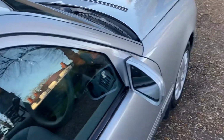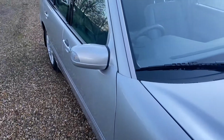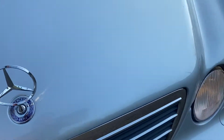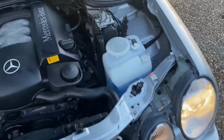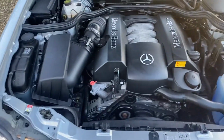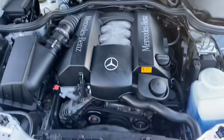No significant defects, scratches, dents, chips anywhere on this vehicle. Very, very clean. Under the bonnet, we've not lathered it in silicone or cleaner, we've just given it a wipe over and a dust.